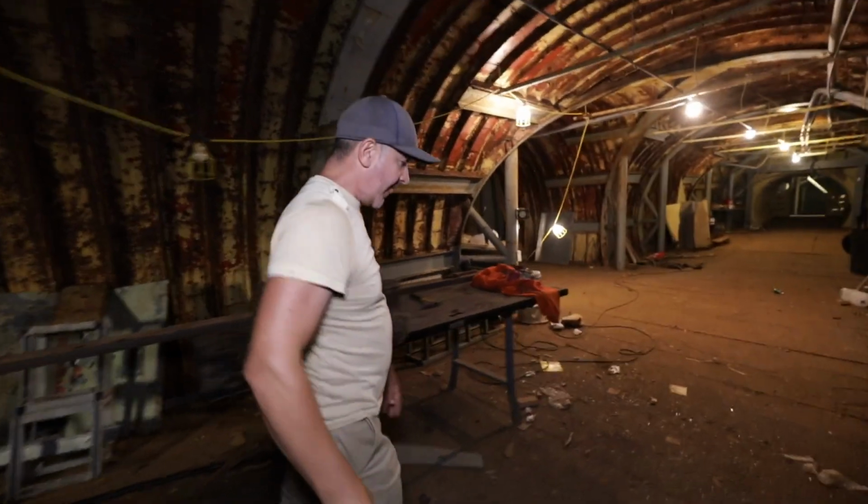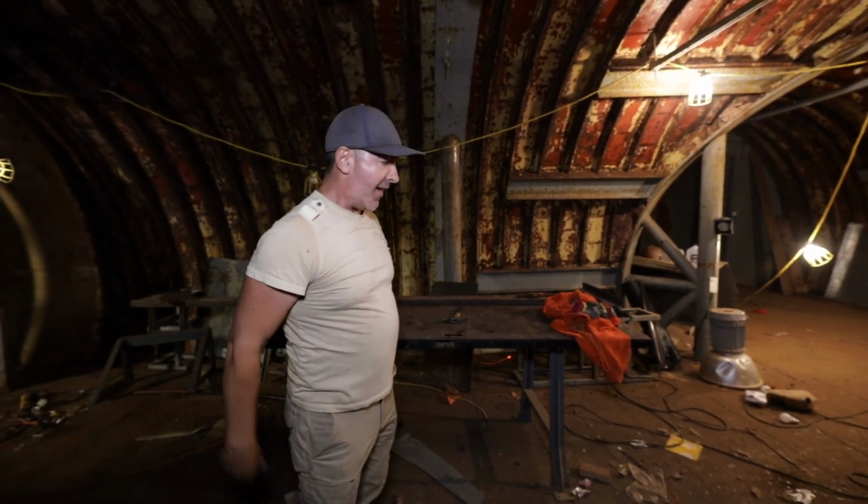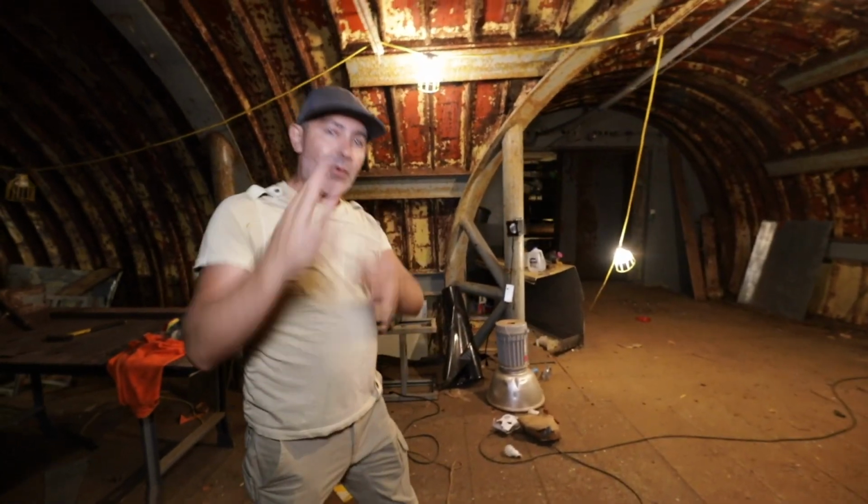What we plan to do is to open up these doors, which we believe are about 70 ton each. We got the math, we got the engineering incorrect last time. I believe this time we're going to approach from a different level, a different perspective.